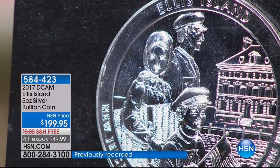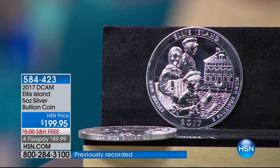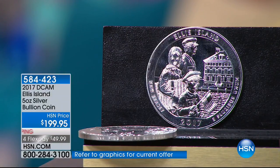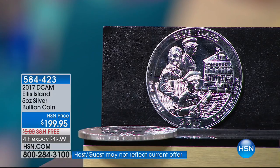The Frederick Douglass, we sold out at $199. I think they're about $299 now. And prior to that, we had the Effigy Mounds coins that we sold at $199, and I think they're about $249 or $279 now. Because what the United States government has done this year is when they make the release, they make a certain number of coins, and then they don't make them again.